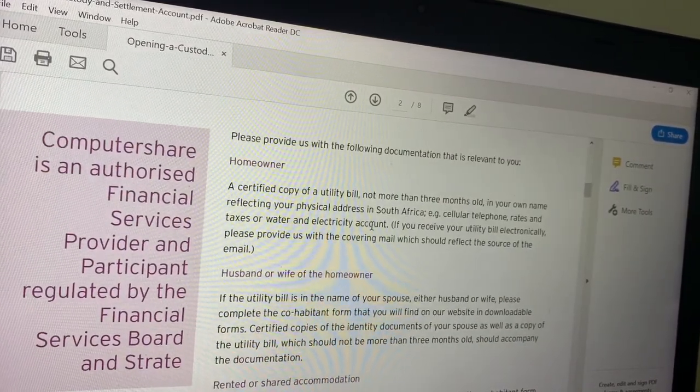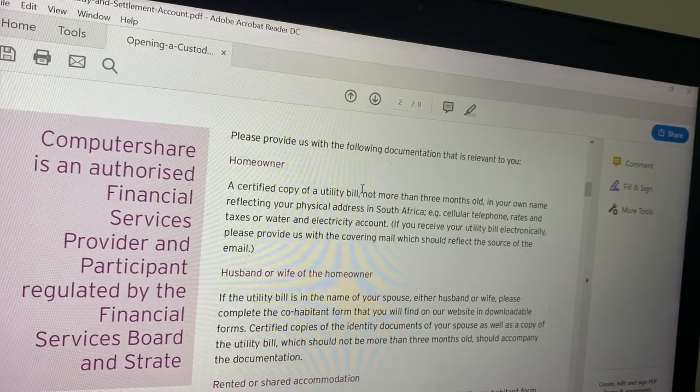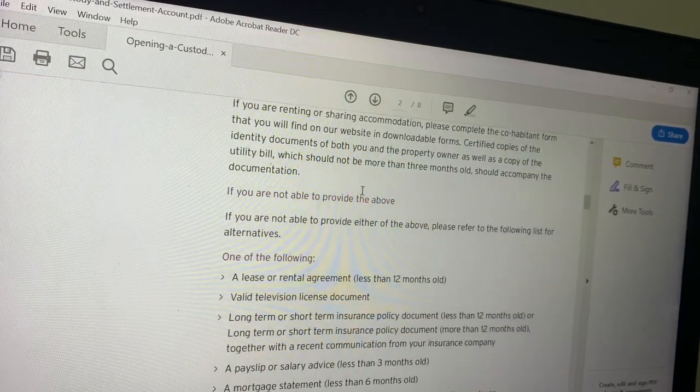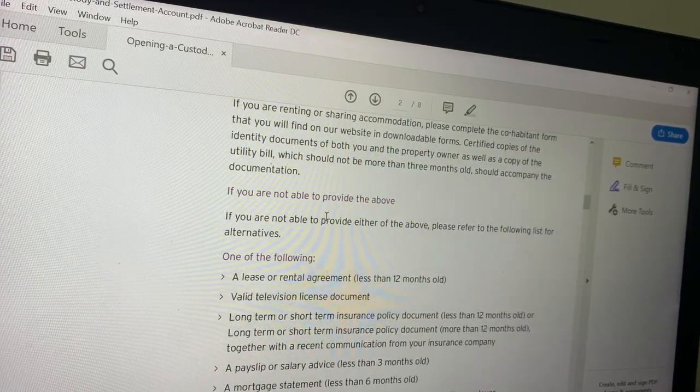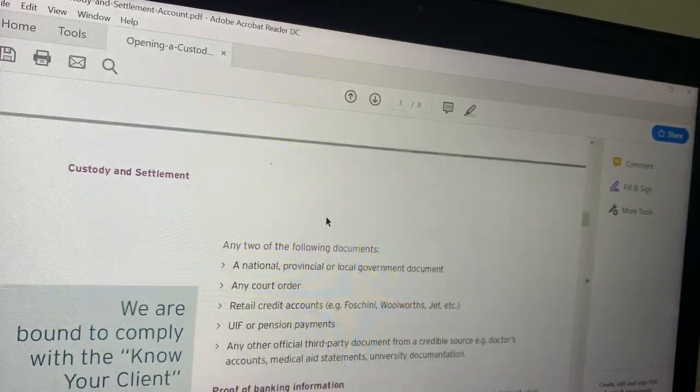And then this just gives you guidance. If you have your own house, you then just take a utility bill, certify that. If you're staying with someone else, you'll see which option applies to you, and you'll make sure that you provide the right proof of residence.